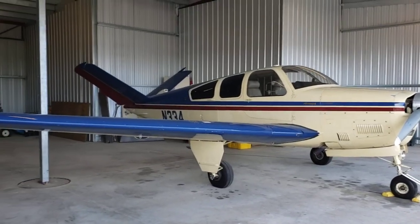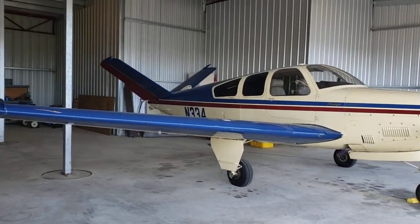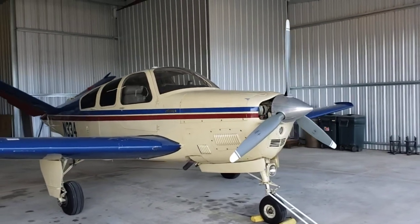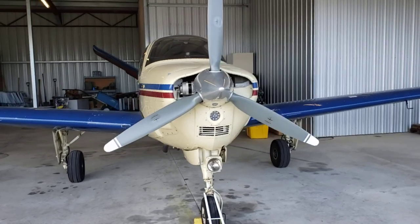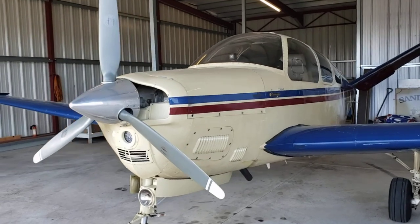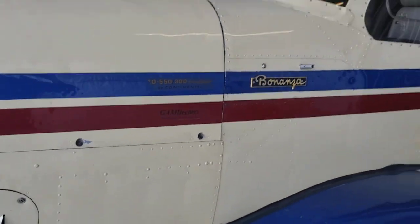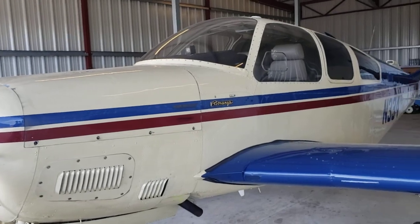Yeah, what you're seeing here is November 334, which is a 1967 V35 V-tail Bonanza. It has roughly 4,500 hours, 500 hours on a factory reman engine. This is an IO-550 Colemill conversion, 300 horsepower with GAMI injectors. Bought this plane 10 years ago. It's been very reliable. Good flying airplane.